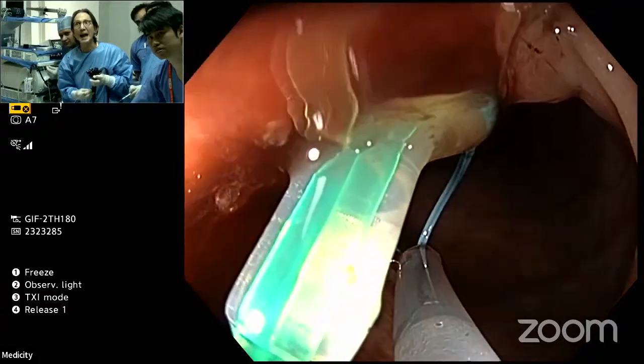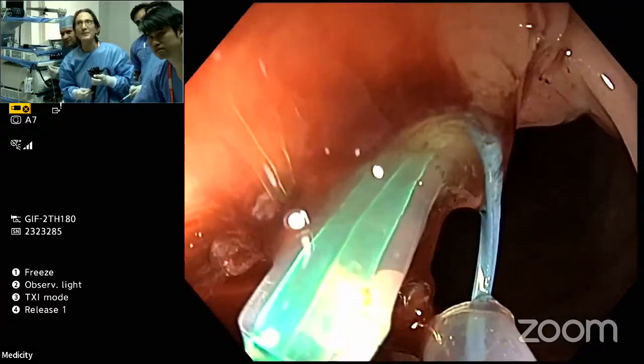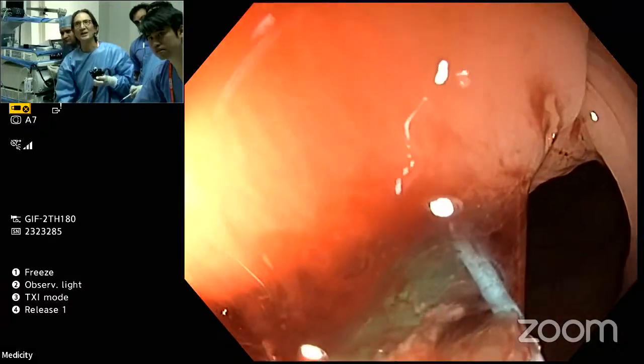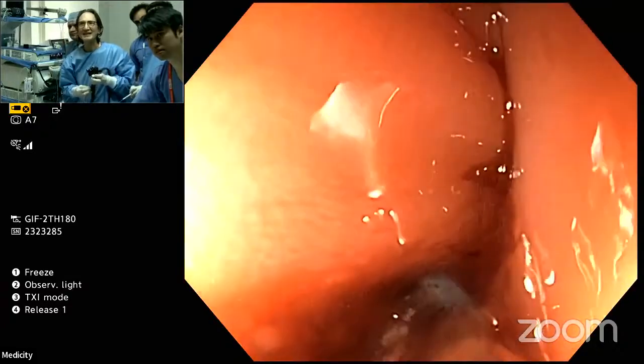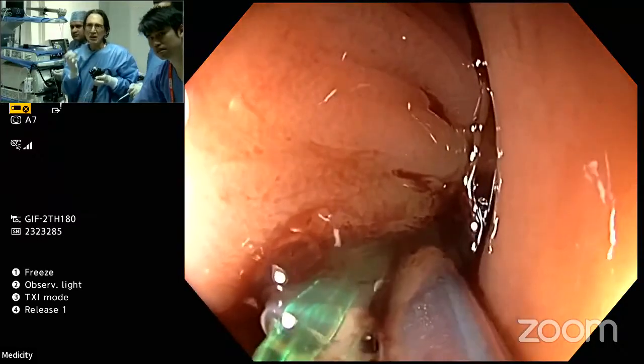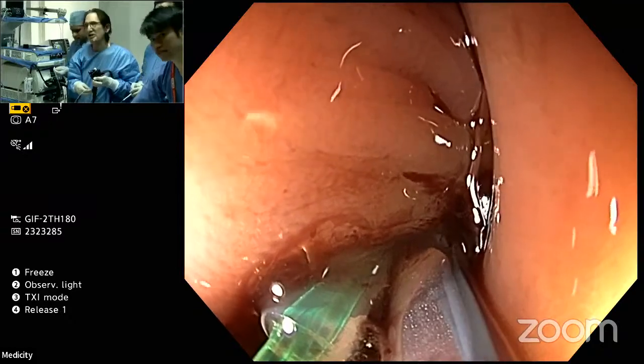Now what often happens is it flips up and it doesn't close well. See, it didn't work very well. So that's the problem, is that it flips and then it doesn't stay flush up against the wall. Just go ahead and deploy it.